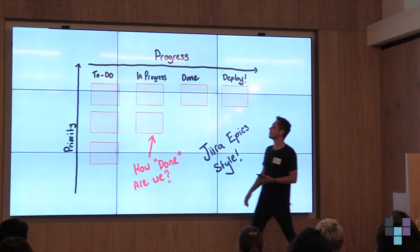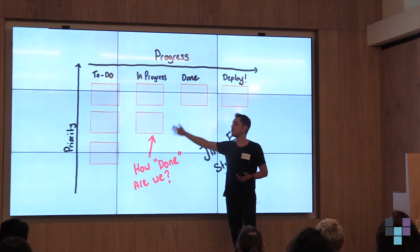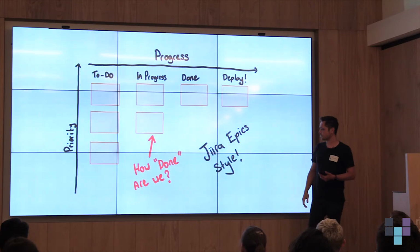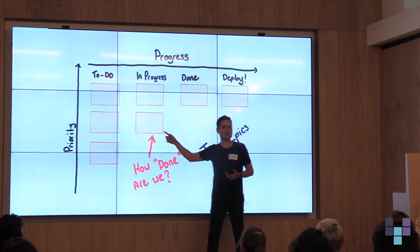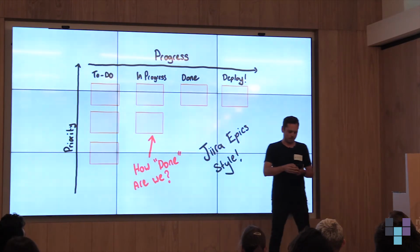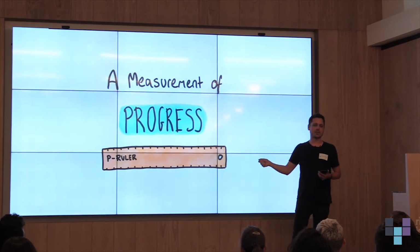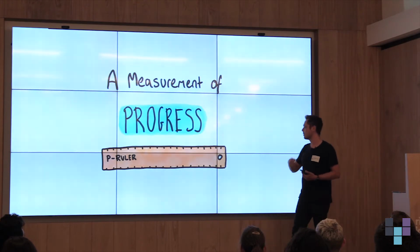And Jira says, okay, well, you've got a to-do column, you've got a bunch of stuff that's in progress. This is obviously from very high level, you've got your epics, right? Things that are done, and things that are actually out. But again, we still don't really have much clarity into this piece, as, you know, how close we are, how much understanding have we built here. So we thought there's got to be a different way to do this. There's got to be a better way to measure progress within this process of doing this tight cycle of building, measuring, and learning.